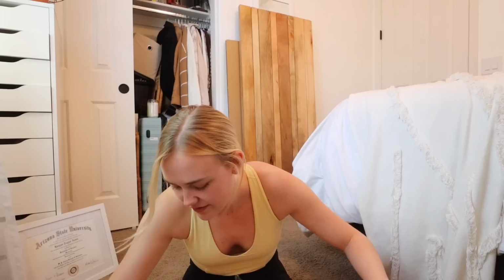I just need to put the little floppy things down. Guess who graduated? Me, from college. Maybe one of the biggest party schools in America, but nevertheless, I still did it. It looks nice. I was gonna say I should frame it, but I literally just did. I meant hang it.